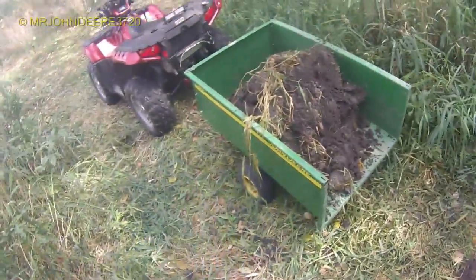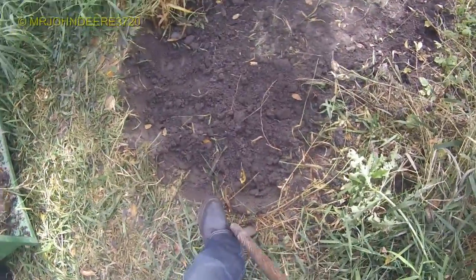But yeah, I'm just going to keep moving right down the hill, I guess, until I hit flat level ground.